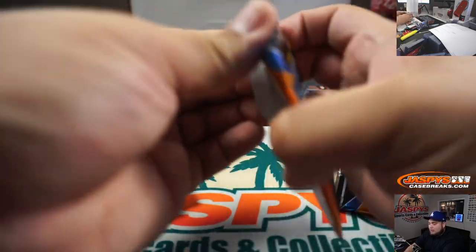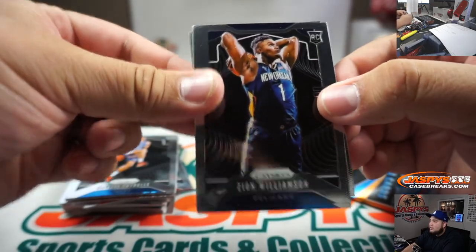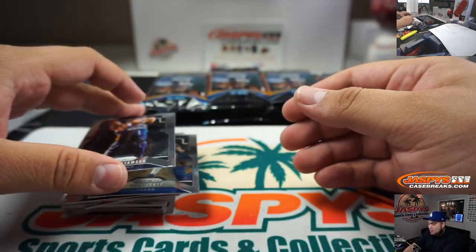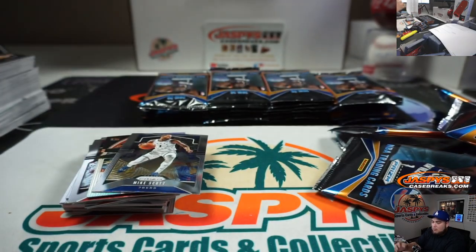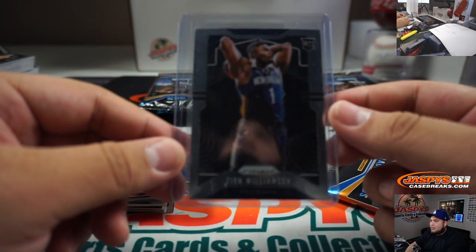Oh, gotcha. Nice, here's another Zion. There you go, two Zions for you, Matt. Gotcha.